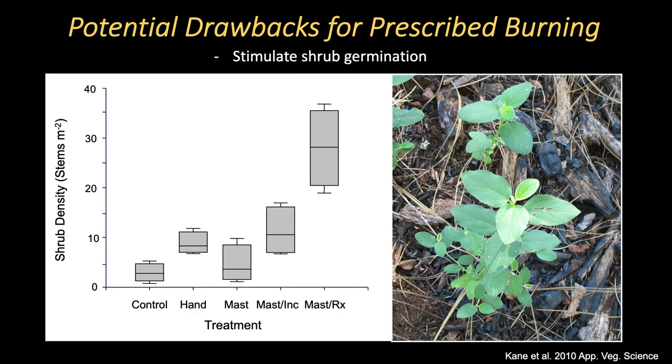Following a spring burn in masticated fuel beds, the density of shrub stems increased by 5 times compared to mastication only. Managers interested in reducing shrub density and increasing the longevity of treatments may not prefer to conduct a prescribed burn following mastication.